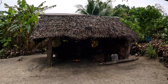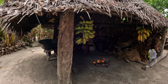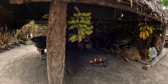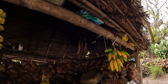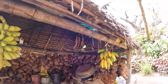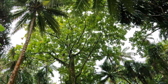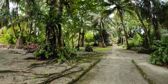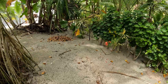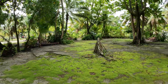There's a cookhouse. Ready to barbecue. Cook on the coconut shell fire. Bananas standing by. That's how it's done here on Nukuoro. More fruits. The majestic breadfruits. And they have to climb these. The banana was so heavy it just broke itself over. Former site of someone's house.